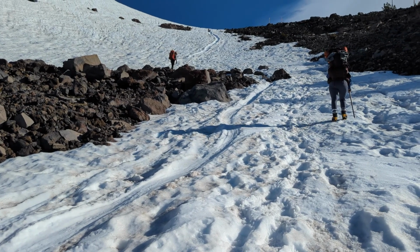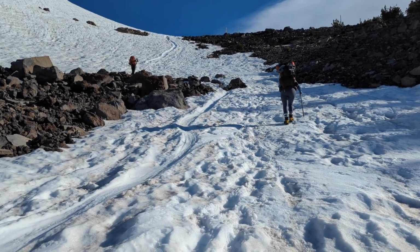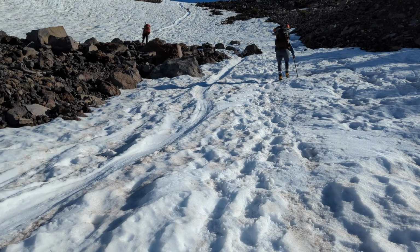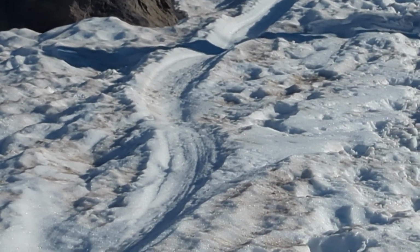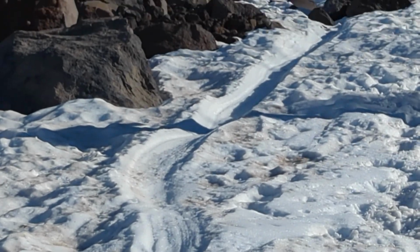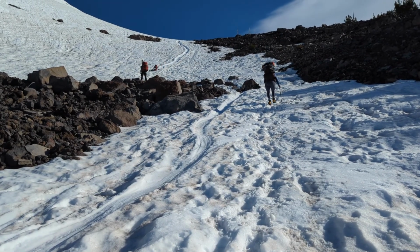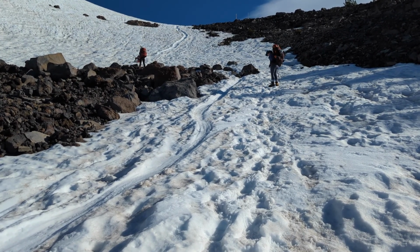There's a person glissading down as we're going up. Genie's on the right and the gentleman's on the left. I think that's his female companion coming down. It's kind of icy, so they're taking it easy as they glissade, but still it's an easy way to come down. Glissading in action.